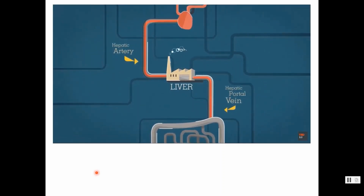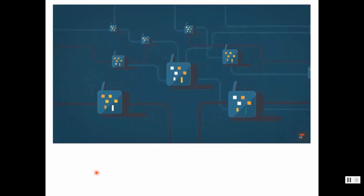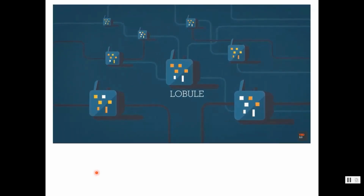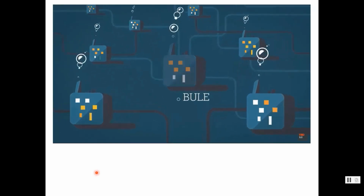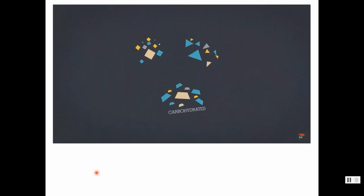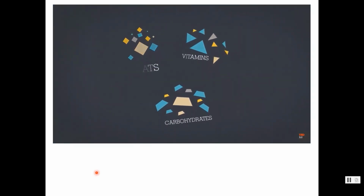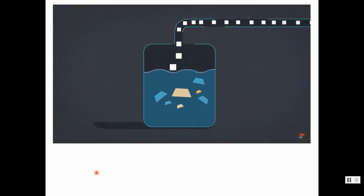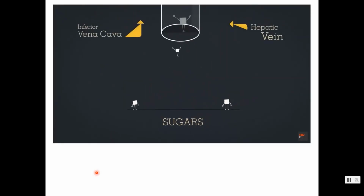This double delivery fills the liver with nutrients that it then sorts, processes, and stores with the help of thousands of tiny internal processing plants known as lobules. Both blood flows also deliver the oxygen that the liver needs to function. The blood that is received from the intestine contains carbohydrates, fats, and vitamins and other nutrients dissolved in it from the food you've consumed. These must be processed in different ways. In the case of carbohydrates, the liver breaks them down and converts them into sugars for the body to use as energy when the filtered blood is sent back out.